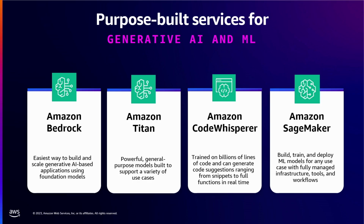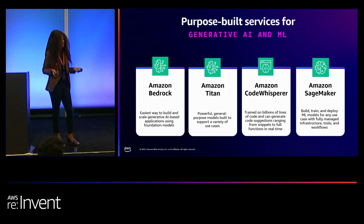What I will call out here on the left and spend some time on is Amazon Bedrock. It's a fully managed service that offers a choice of high-performing foundation models from leading AI companies. So the idea is we want to give you choice: AI21 Labs, Anthropic, Cohere, Meta, Stability AI, and also models of our own coming from Amazon, along with a broad set of capabilities that you need to build generative AI applications, simplifying development while also maintaining privacy and security. The other thing I'll call out before I go to my next slide is our Titan service is comprised of powerful general purpose models to build and support a variety of use cases.